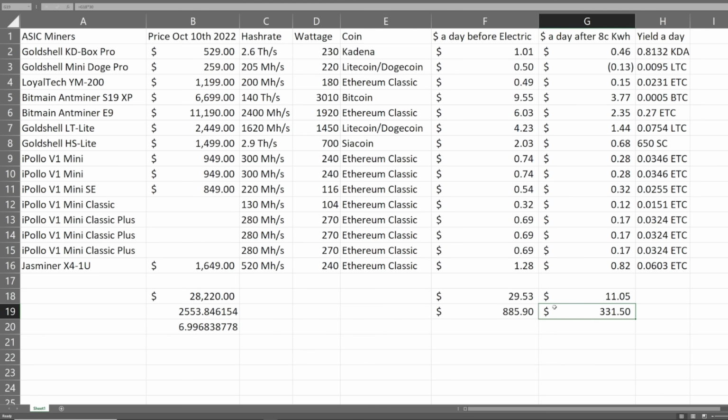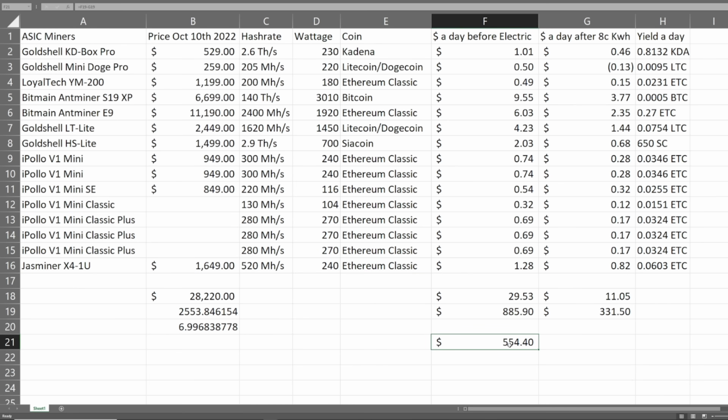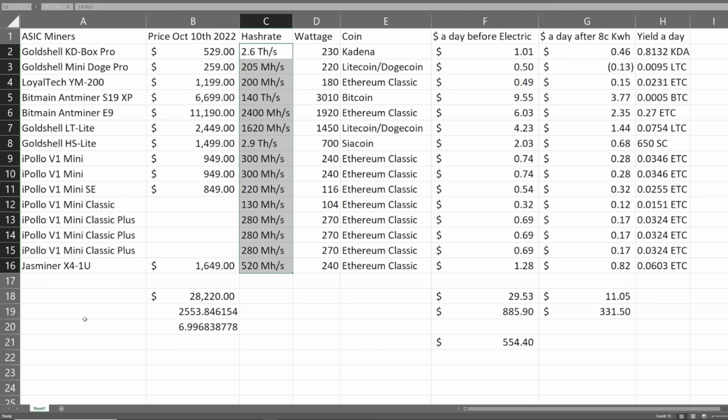I guess my electric, let's see, how much am I spending on electric? So that would be about, let's just do here minus this one. I would be spending about $554 a month on electric, on all of these ASIC miners. And I think this is about the same as I would be spending on my GPUs. I think that would be about another $1,100, $1,200 a month on electric for all of my GPUs and now ASIC miners. That's actually pretty funny, but I'm making more than my GPUs, which makes total sense because these ASIC miners are a lot more efficient than my GPUs currently.